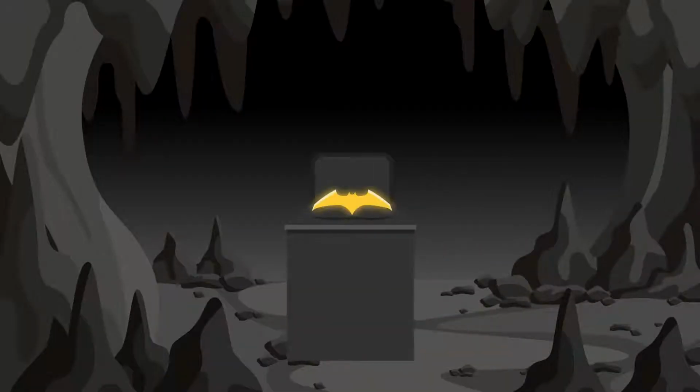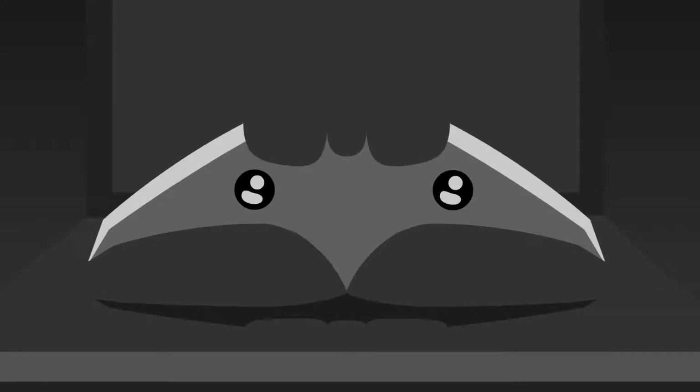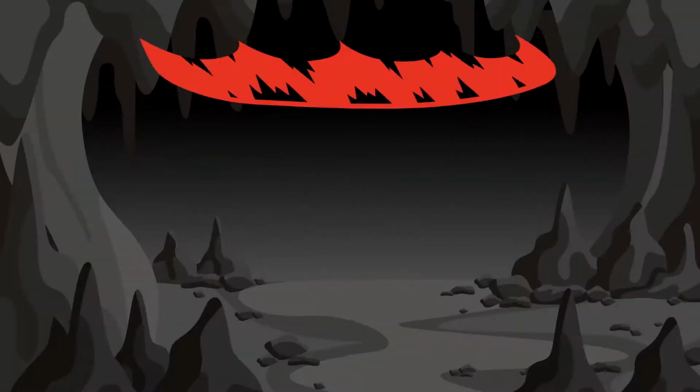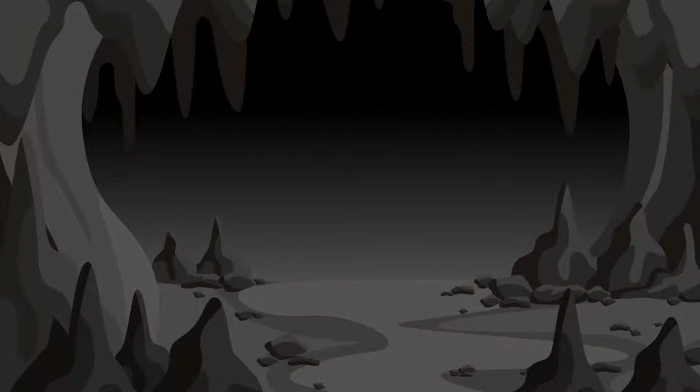Over the years, the Batarang has evolved constantly, with various modifications to suit Batman's ever-changing needs. There's a flashbulb Batarang designed to illuminate dark places, a seeing eye Batarang with a camera attached for surveillance purposes, and even the massive Batarang X, which Batman used to glide over a crime scene like a massive hang glider.